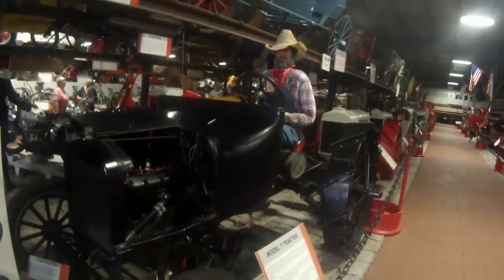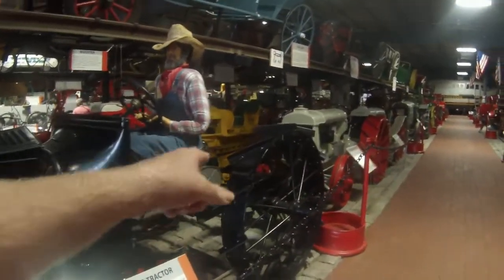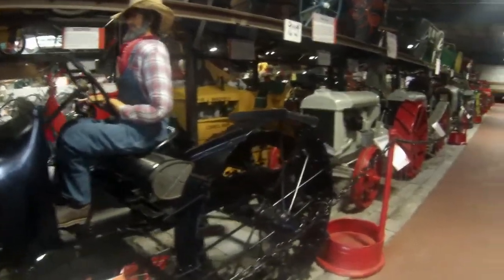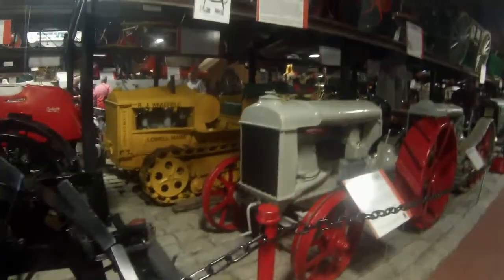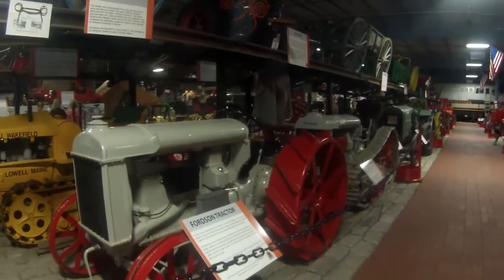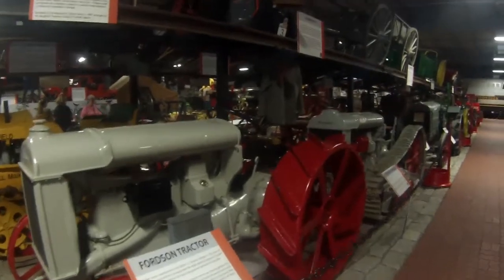So you get your Model T. Oh, you got your Model T tractor. Steel wheels, lugged wheels. And I'm not sure, but I bet there's a PTO in the back. Maybe? Nope. So I'm just going to walk down through here and look at all the different tractors.